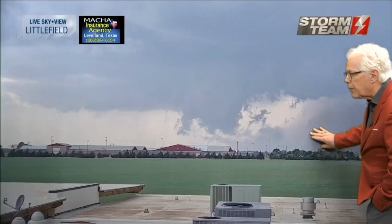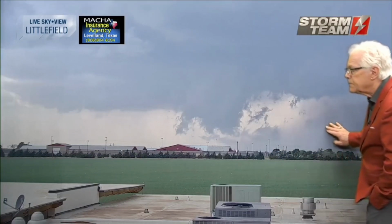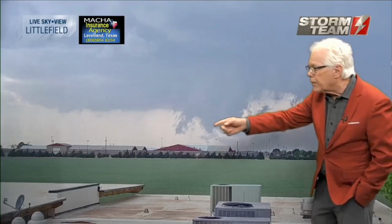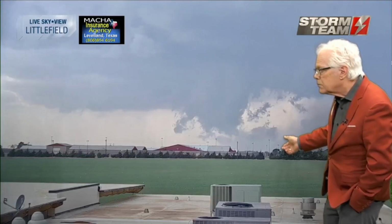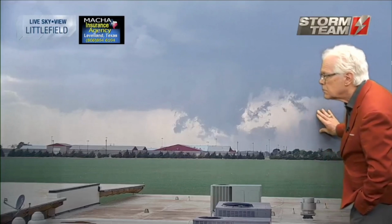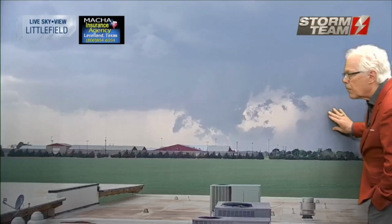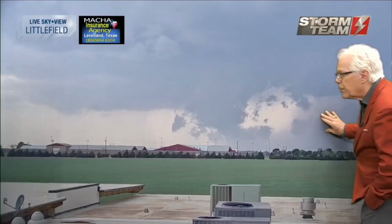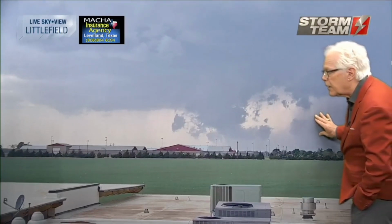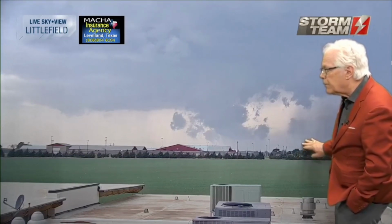And just like you, where I'm watching it, the wall cloud is very ragged. But this whole little area here is spinning. Okay, it's trying to, through the tornado genesis period, it's trying to create yet another funnel and contact with the ground.